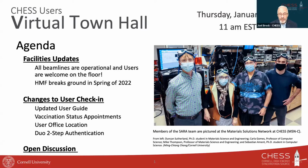We are getting ready for our next user run, which begins in just about a week and a half, 10 days now. The storage ring is up and running really well right now. The beam lines are all ready to go. And we are fully intending to have on-site users this run. The university is continuing to allow visitors. So we are very excited and ready to go. All beam lines and storage ring are ready to go.